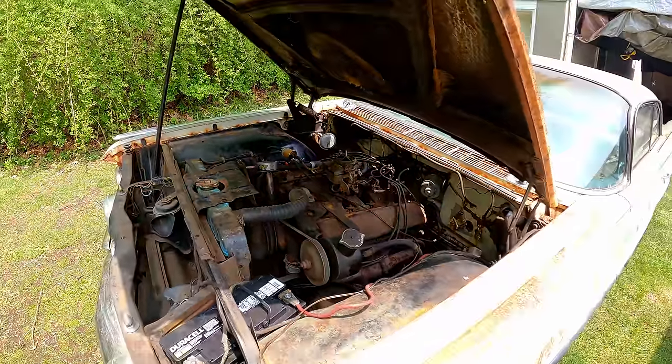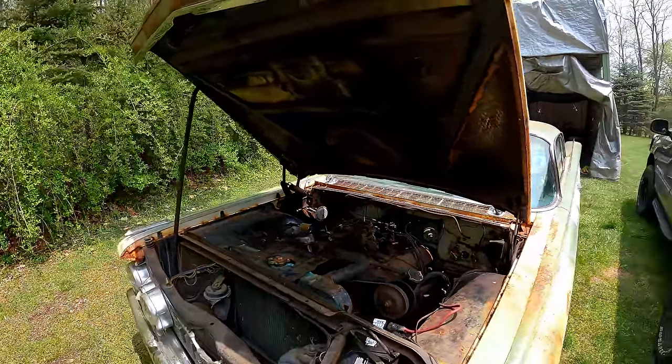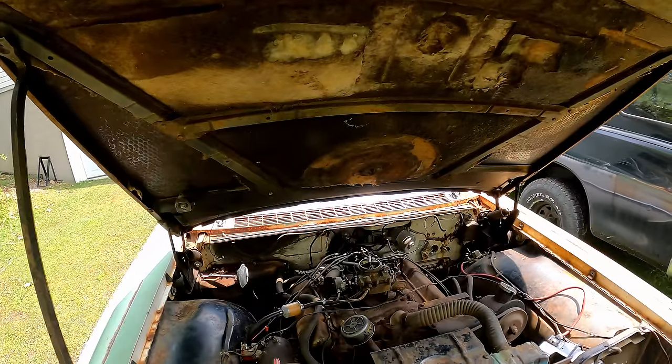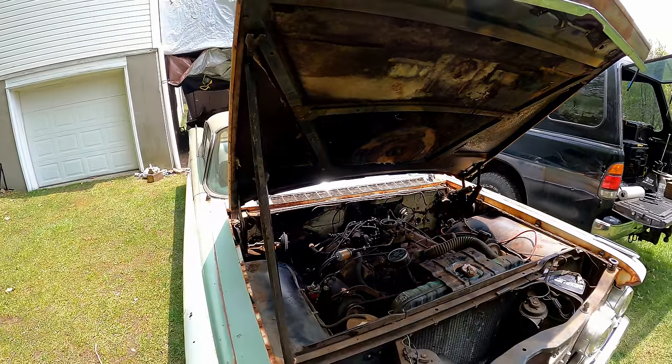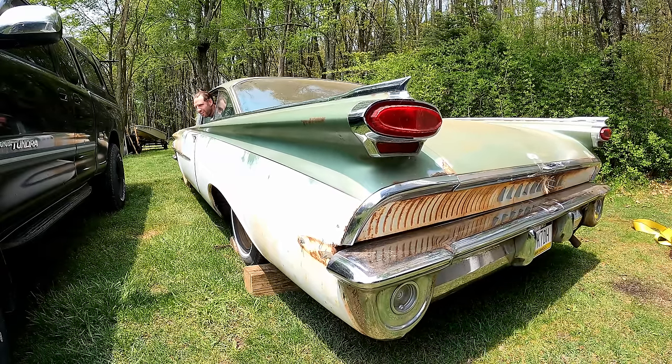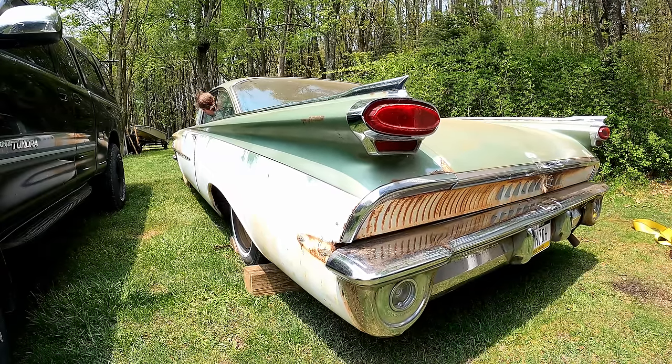He got a carb kit for this, but it's running so well that I don't see a reason to tear into that at this point, especially without having the proper facilities to clean it out, you know. All right, here goes drive. Oh yeah. And reverse.